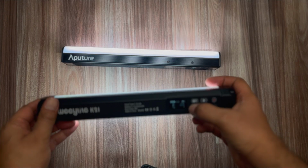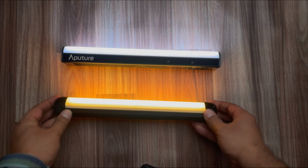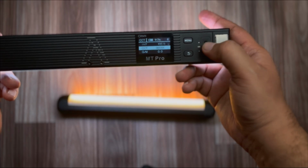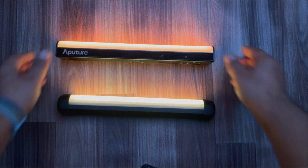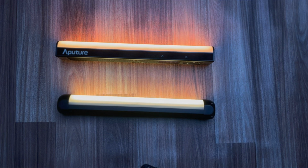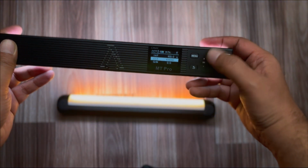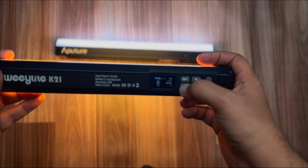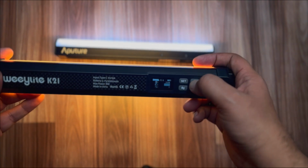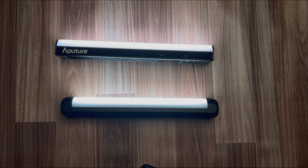The K21 also has a menu option on the back of the panel where you can change the color temperature to 2500K, which gives a yellow color theme. On the MT Pro you can also find a menu option on the back of the panel where you can change the color temperature to 2000K, which gives a yellow theme, and notice both lights have slightly different yellow tones. Now I'm changing the color temperature from 2000K to 10,000K, which turns into the white color theme. Let's change the color temperature on the K21 from 2500K to the max of 8500K, and on the white color theme I also noticed slightly different tones on both of the LED tube lights.